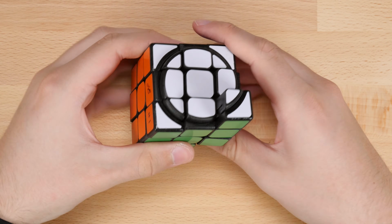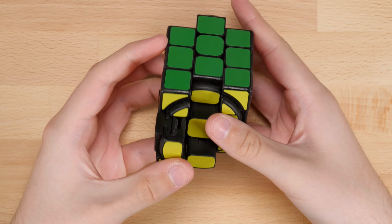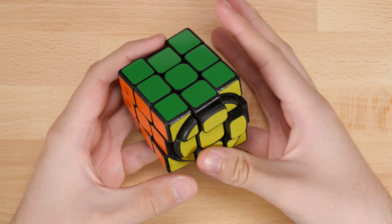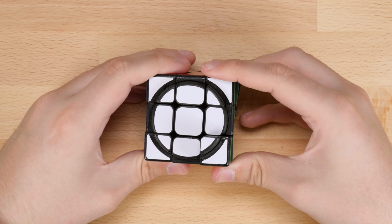Man, this thing is really, really loose. It just kind of slides all over the place. So, you can see. I want to just get a single slide in here. Let's see if we can do that.